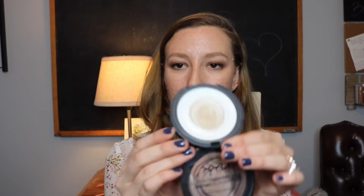There's probably a little bit left in here, but as I mentioned in my finale that was up last week or earlier this week, oil started coming out, so I think it's time to be done, and I've basically used almost all of it, so I'm fine with that having a little bit of product left, and it's not my favorite. I wouldn't recommend that.